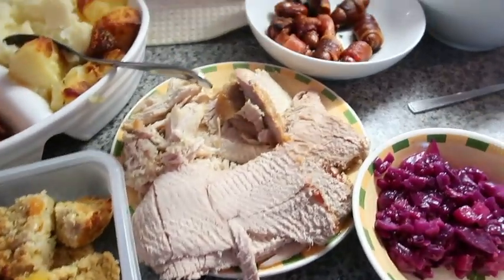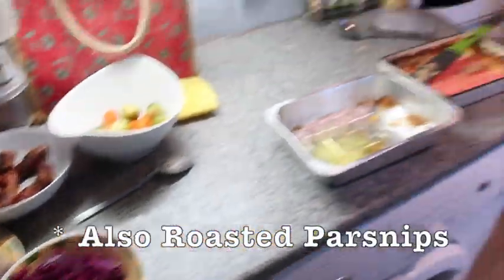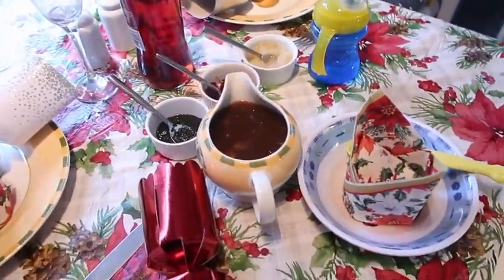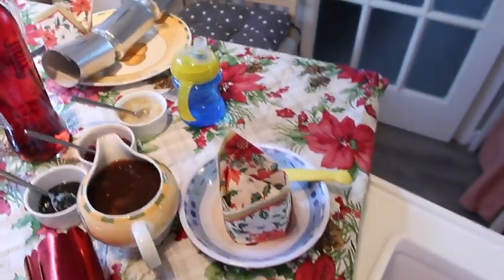We have turkey and pork, pigs in blankets, carrots and Brussels sprouts, and red cabbage. And I think Keith is over there with the red sauce. And then on the table we have gravy, mint sauce, cranberry sauce, and apple sauce.